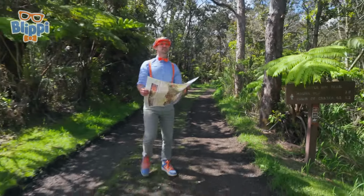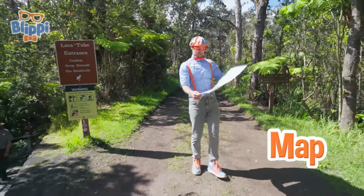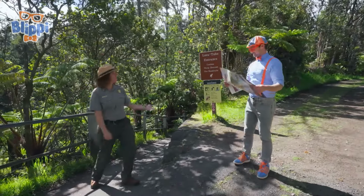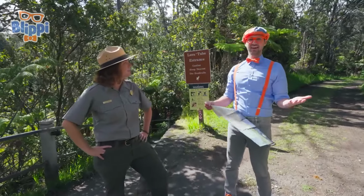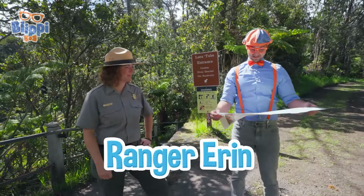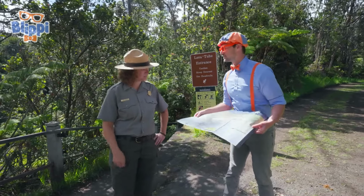Wow. This place is so cool, and I even have a map, but it's kind of confusing on where I'm at. I'm trying to find all those cool things, like the lava tubes and the volcano. Aloha, Blippi. Oh. Are you lost? Do you need help finding anything? Hey, whoa, are you a park ranger? I am a park ranger here. My name's Ranger Aaron. Wow, and yeah, to answer your question, I am lost. I was actually trying to find the lava tubes.